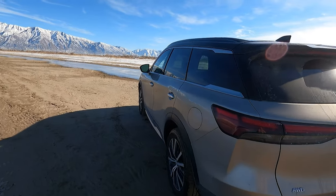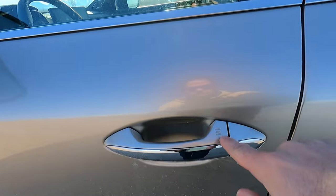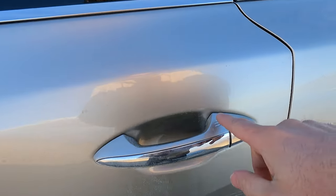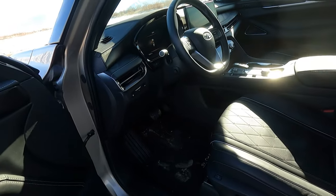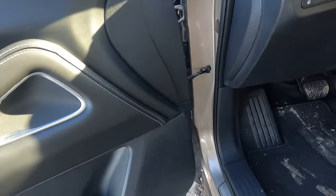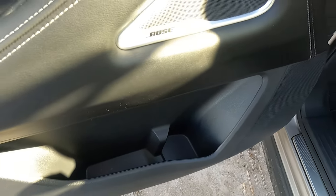Let's go ahead and take a look inside. Before we do that, all four doors you can lock by touching here, and you unlock just by grabbing the handle, which is really nice, convenient, easy. You don't have to walk to the front door to unlock it first, or hit the key fob. You just grab any of the handles and it will unlock.